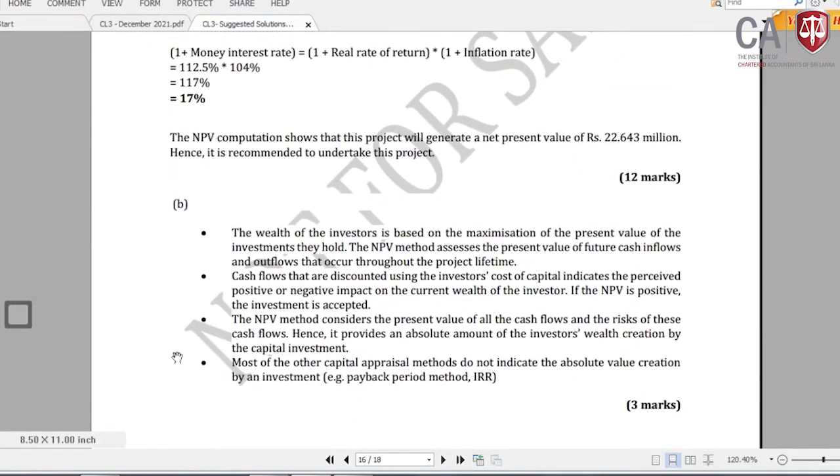It says the wealth of the investor is based on the maximization of the present value of the investments they hold. The NPV method looks at the present value of net receipts, right? Cash flows that are discounted using the investors' cost of capital indicate the perceived positive or negative impact on the current wealth of the investor. If the NPV is positive, the investment is accepted. That means if the NPV is positive, the investors' wealth will be improved. It will go up. The NPV method considers the present value of all cash flows and the risk of these cash flows. Hence, it provides the absolute amount of the investor's wealth creation.